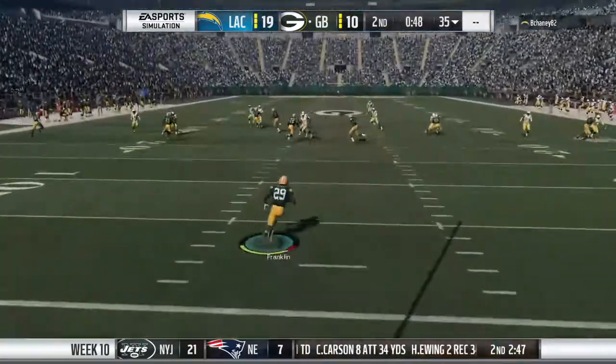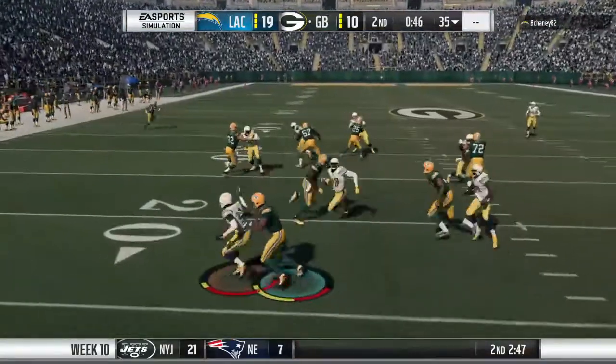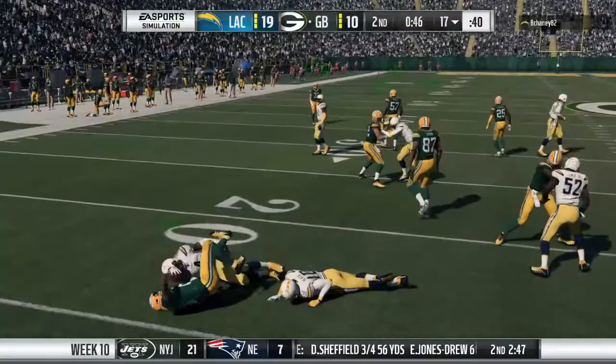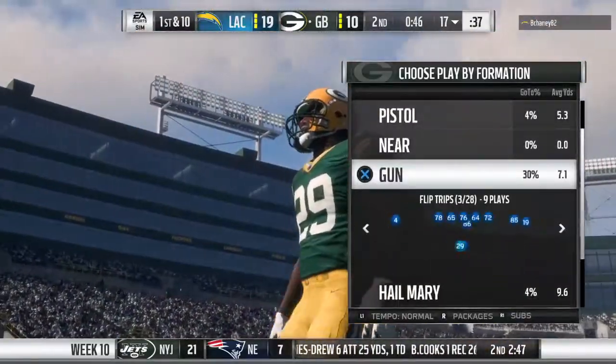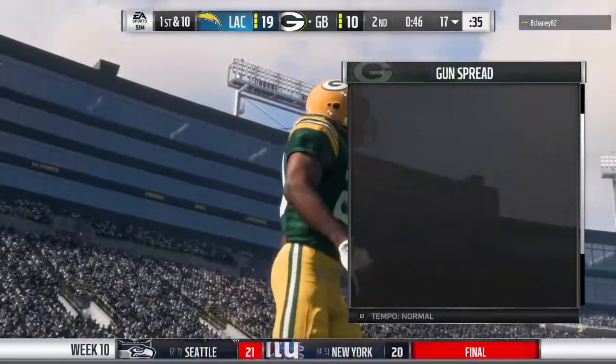That'll be taken in the end zone. And he will be brought down here at about the 17-yard line. The Green Bay offense now about ready to take possession here.